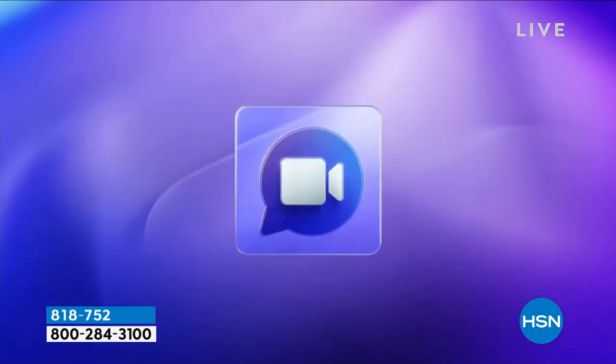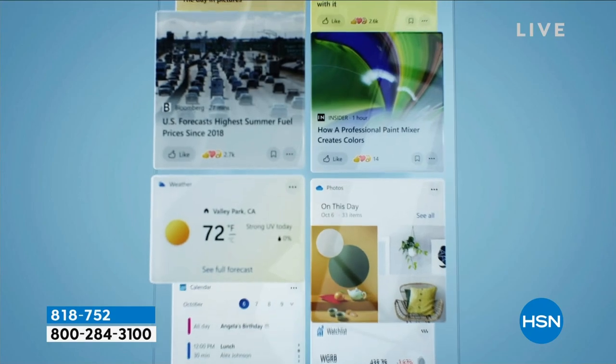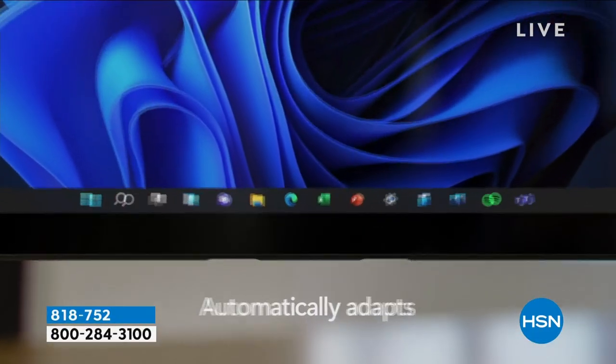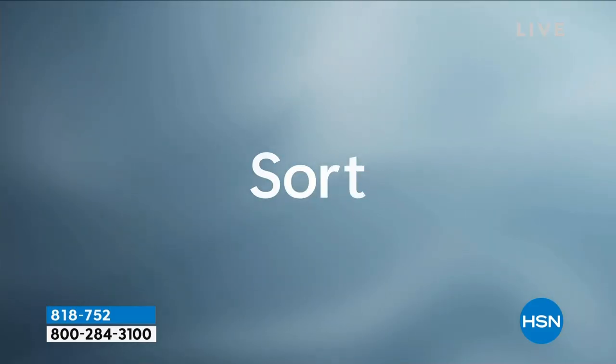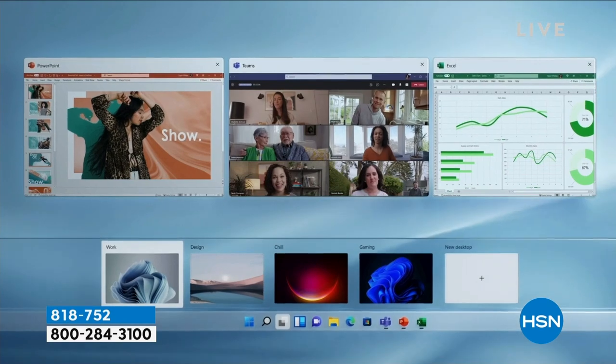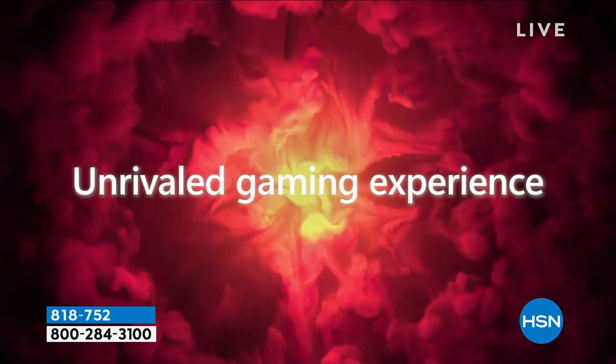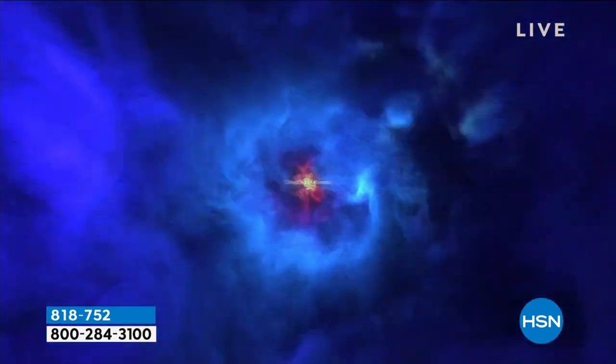Connecting with one touch. For the first time, Microsoft Teams is built into your computer. So from the time you get it home, you don't have to download Teams. When you want to do a chat, it's literally one click. By the way, there is a webcam built in as well for Zoom, for Skype, for Microsoft Chat, for all of those. Unrivaled gaming experience.